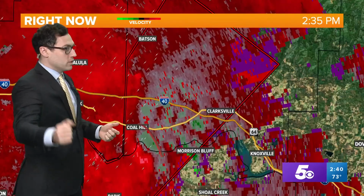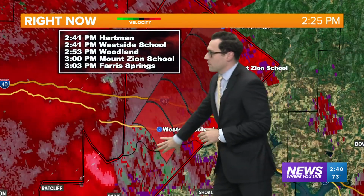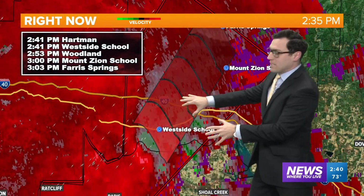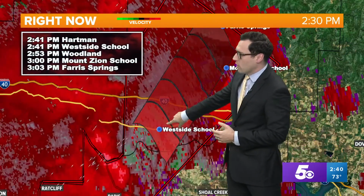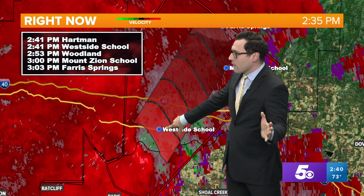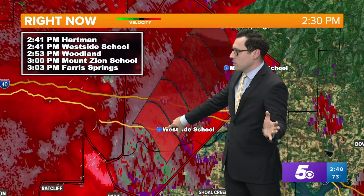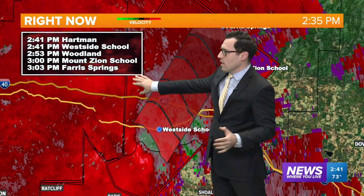So as Matt was just saying, this looks like it's going to stay to the west of Clarksville. You're still under the warning, Clarksville, because these storms can move very quickly. Sometimes storms tighten up so fast that they'll start to take a little bit more of a right turn. We're not seeing that right now, but we want to continue to watch it. So West Side School, heads up to you if you're around the West Side School area, 241. We're giving you a couple minutes heads up as much as we can. Woodland 253, Mount Zion School 3 o'clock, and Ferris Springs 303.